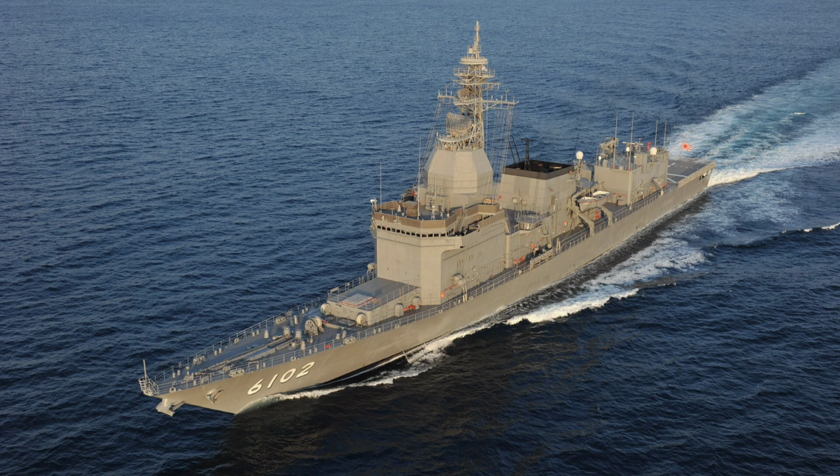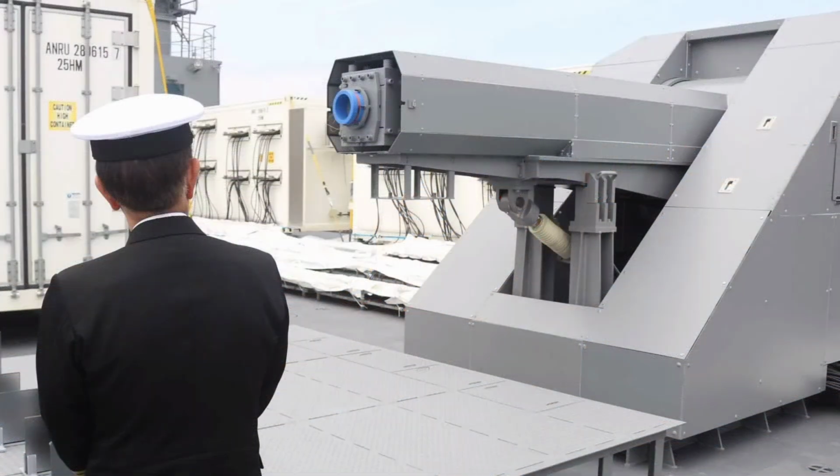Over the years, it's played host to everything from advanced sonar systems to vertical launch missiles, anti-submarine weapons, and cutting-edge radar. But right now, the spotlight's on the railgun, perched on a rotating turret at the ship's stern. This vessel's sturdy design and ample space make it the perfect home for a weapon that demands massive power and rock-solid stability. With that stage set, let's zoom in on the star of the show, the railgun itself.